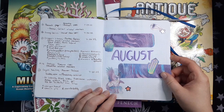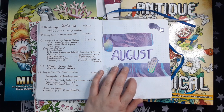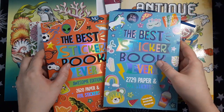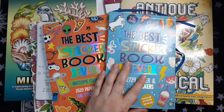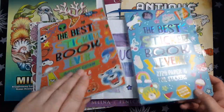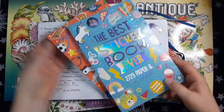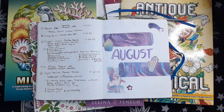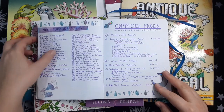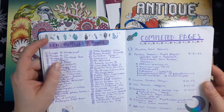I really liked my August spread with the foil stickers. I got them from Walmart, these two really cool sticker books. I found them in the stationery journal section. Lots of cool stickers. This is more feminine, this one's more masculine. So I did this nice purple and pink and blue. Some washi tape from AliExpress.